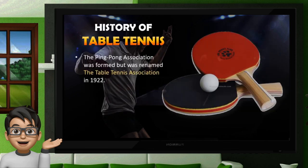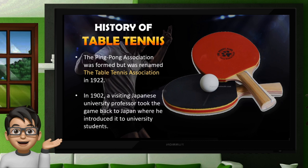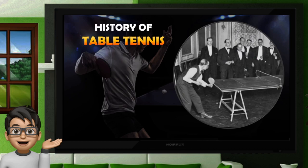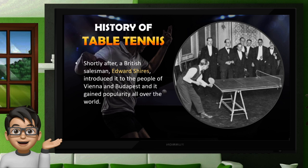The Ping Pong Association was formed but was renamed the Table Tennis Association in 1922. In 1902, a visiting Japanese university professor took the game back to Japan where he introduced it to university students. Shortly after, British salesman Edward Shires introduced it to the people of Vienna and Budapest, and it gained popularity all over the world.